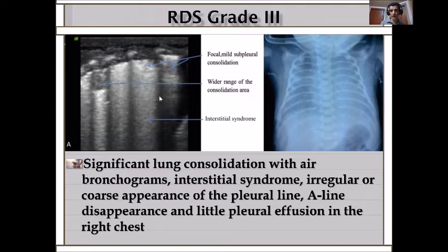Okay, why is this happening? Because there is interstitial syndrome, which means edema of the alveolar wall. At the same time, the alveoli start to be filled, or if not filled, they stick. The air starts to go from the alveoli. Is that clear?